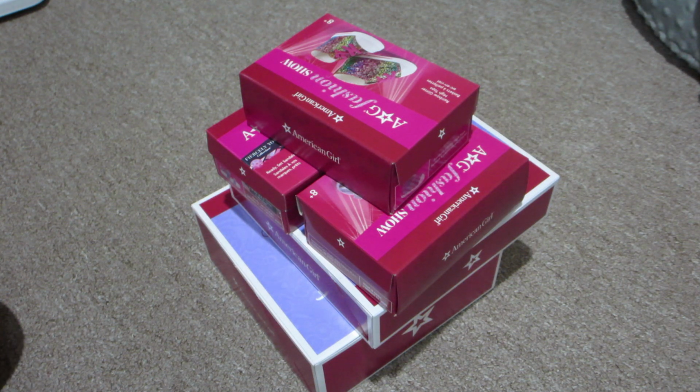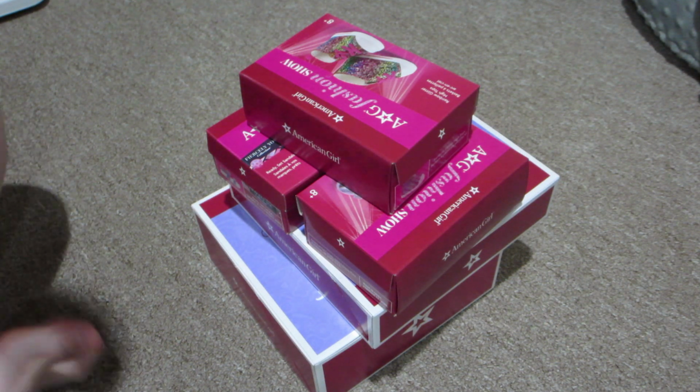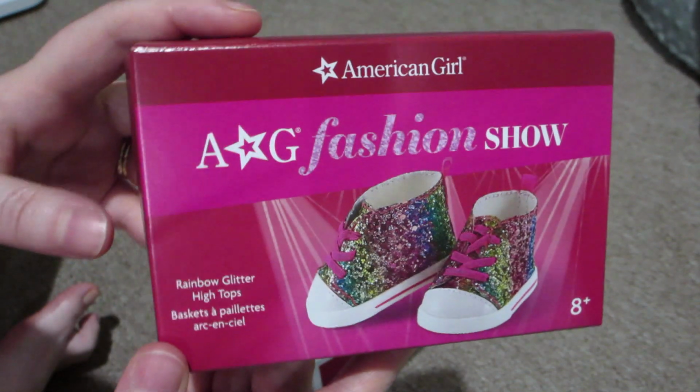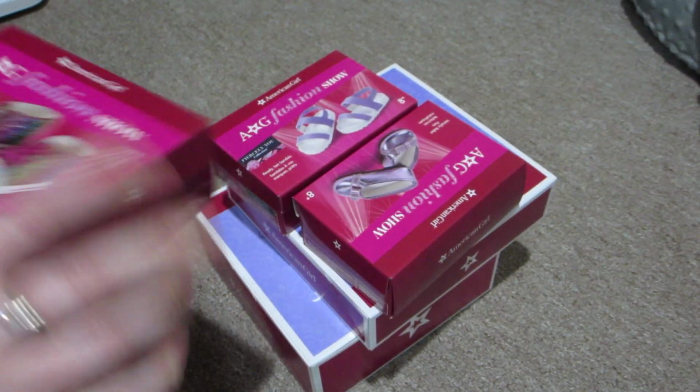But yeah, so that's kind of what I did. So let's jump into the American Girl haul. So the first thing I got here are the Rainbow Glitter High Tops. I love these shoes, and I've been wanting them for a while now.